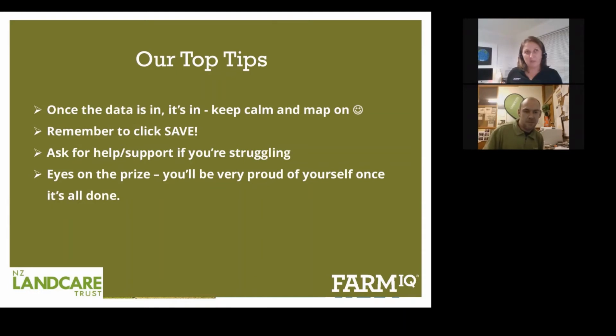So our top tips from a mapping perspective, and my favorite one really, doesn't apply just to farm mapping. It applies to data entry and recording stuff, whether that's in FarmIQ or any farm management system tool. Once your data is in, it's in. So just keep calm and map on, and eyes on the prize, really. Don't worry about making mistakes. Just as much as anything, make a start. That would be my real suggestion to all of you out there.